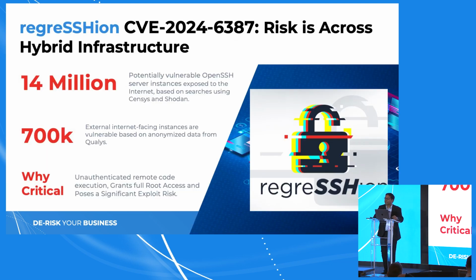Let's take an example of the most recent named vulnerability that we discovered a couple of months ago, as a matter of fact. It's called regreSSHion. We named it that because it was a regression of a previously known bug in OpenSSH, and it basically came back. And this was an unauthenticated remote code exploit, and basically it granted full root access to the attacker, and it posed a significant risk because this was undetected and did not require any user interaction. So this was, again, a discovery that one of our security team members did, and we also made sure that we follow practices and processes where we disclose this very responsibly to the world.